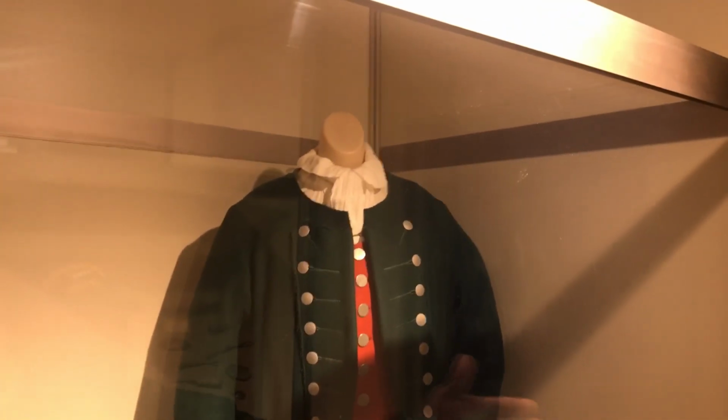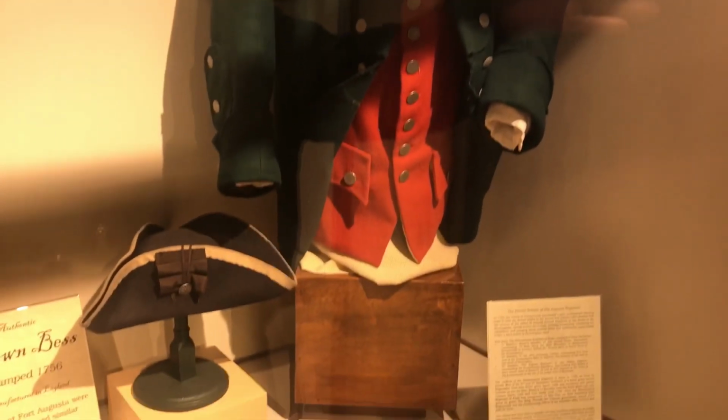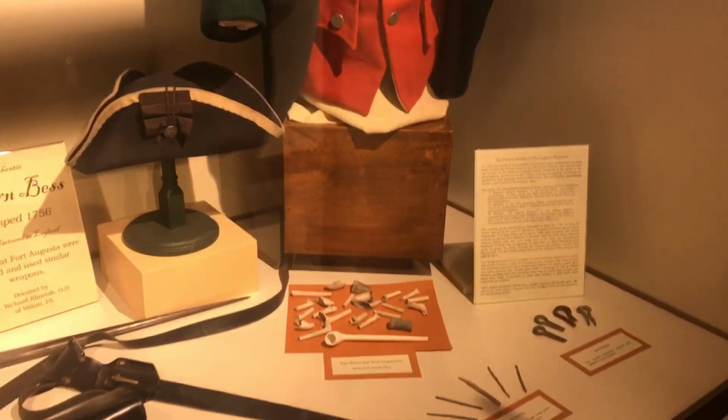And then here's an Augusta Regiment uniform. This is what they knew the colors were right. Red and green, but this is what they think it looked like. And of course the men had a lot of buttons on their uniforms.